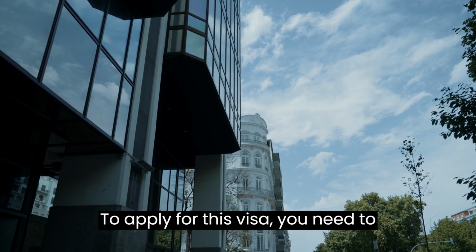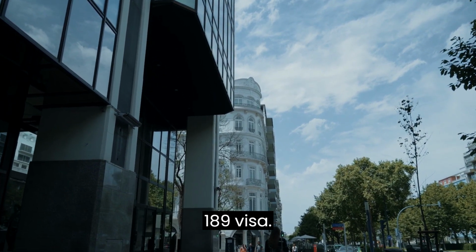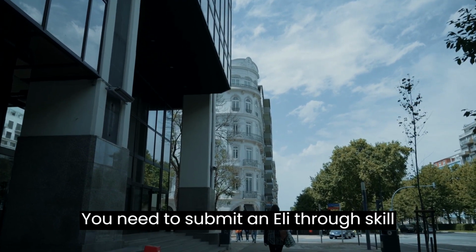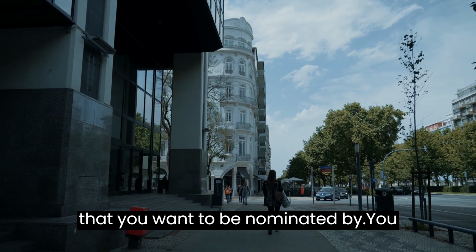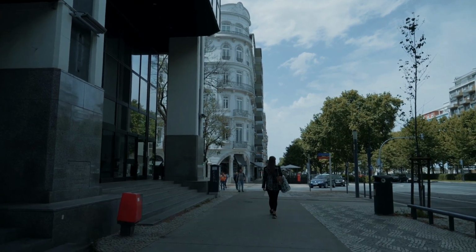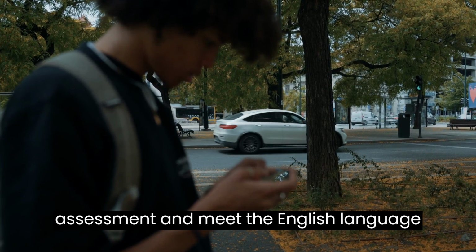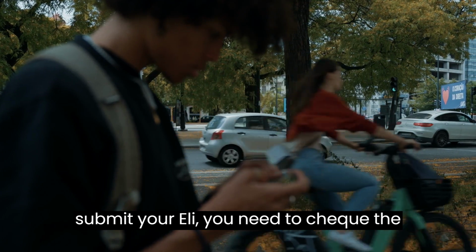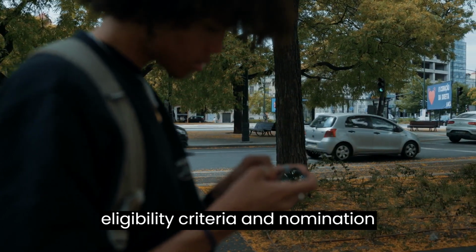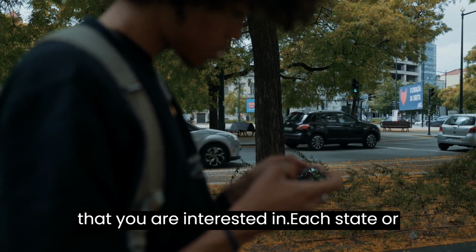To apply for this visa, you need to follow a similar process as the subclass 189 visa. You need to submit an EOI through SkillSelect and select the state or territory that you want to be nominated by. You also need to have a positive skills assessment and meet the English language requirement. However, before you submit your EOI, you need to check the eligibility criteria and nomination requirements for each state or territory that you are interested in.